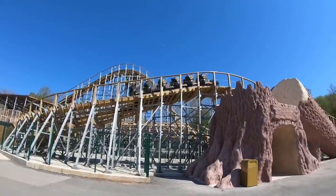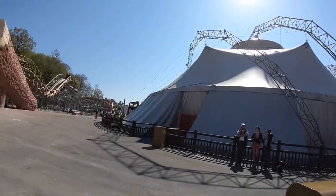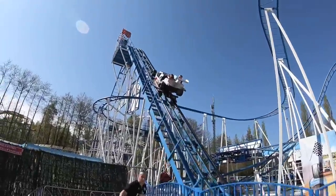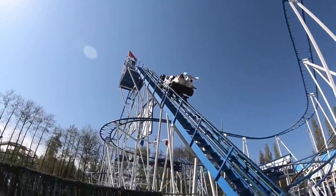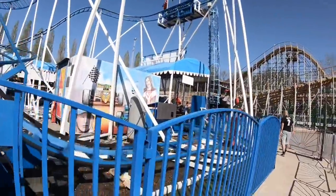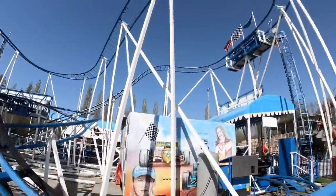Wow. Back in the UK, really desperately need something like that. I know we've got, well, it's not in the UK, is it? It's an island. Tato Park's got one. But Poulton's Park could really do with something like that. Not this, the Woody. But this looks really fun as well. Look how steep that lift hill is. Right, let's get on Formula One.